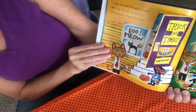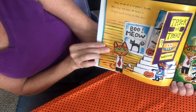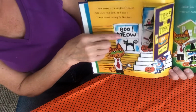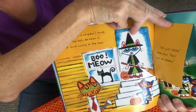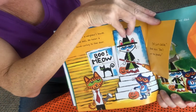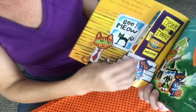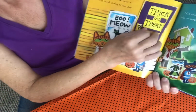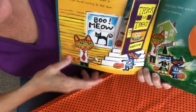They arrive at a neighbor's house. Pete rings the bell. He hears a strange sound coming to the door. "It's just Callie," Pete says. "She's not too spooky." Callie joins Pete and his dad trick-or-treating.